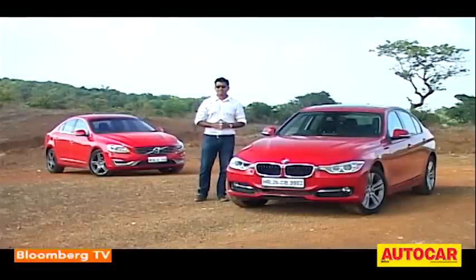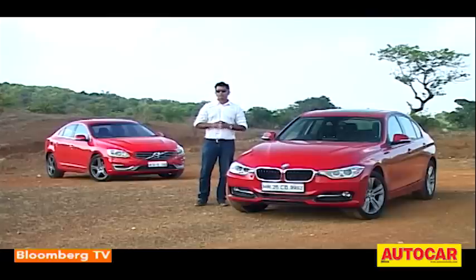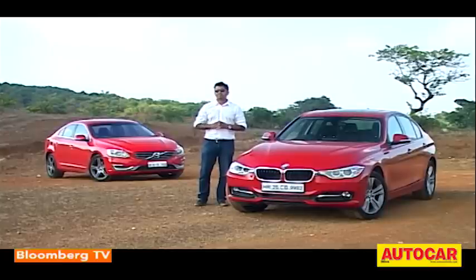With the updates, the Volvo S60 has come that much closer to the BMW 3 Series. We love the solidity and the sense of security it offers, but it's just not enough. Even though the BMW is much more expensive than the Volvo, it makes up for that with a more eager engine, a plusher ride, more comfort and more driver involvement. The BMW 3 Series is still our choice.